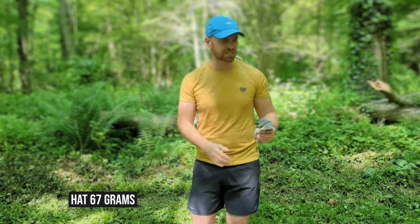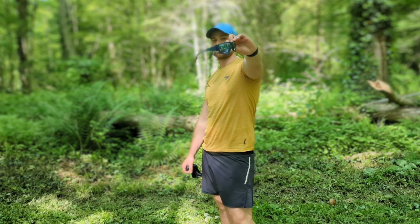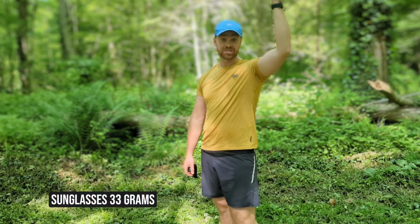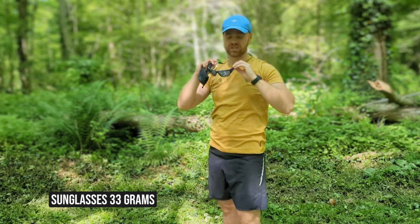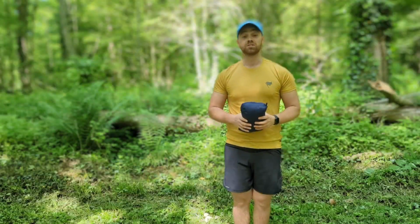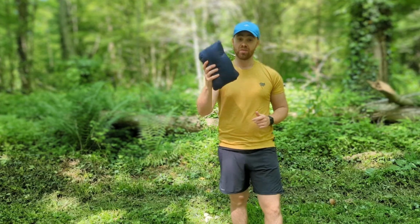Is there anything else in my base layer? Yes, sunglasses. Sort of a base layer thing, but just in terms of always having it on me, I'm going to be rocking these net sunglasses. I think these are primarily used for skiing. Moving on to my mid layer, I'm going to be taking this.